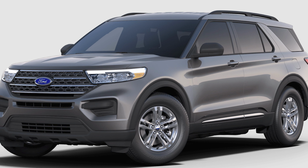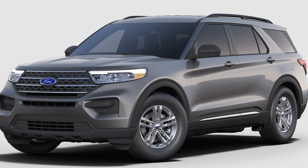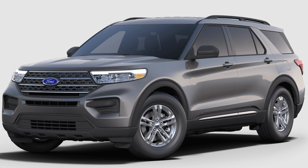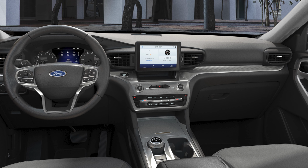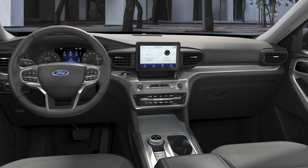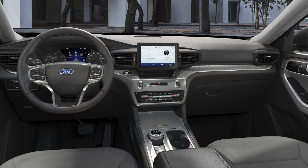$38,355. Next is the Explorer XLT, and here we instantly get quite a few upgrades over the base model. In the cabin, the driver's seat is now 10-way power adjustable, the passenger seat gets power adjustability, and both seats are heated. The second row switches from a bench to captain's chairs, and the seating material is a bit nicer. You get the same base stereo, but you can upgrade to a 14-speaker Bang & Olufsen sound system if you prefer. On the outside, you get color-matched door handles, nicer trim pieces, roof rails, and then LED fog lamps.